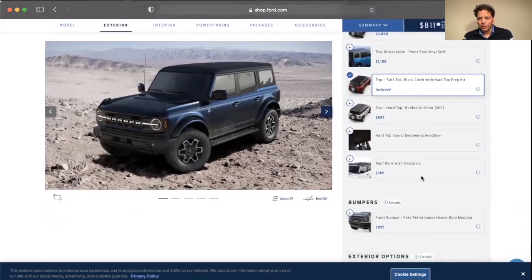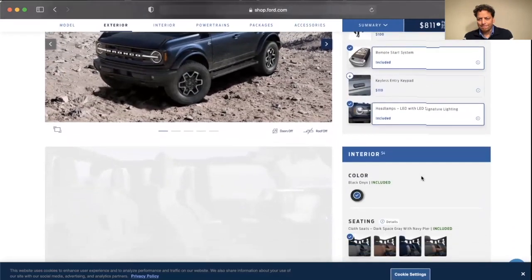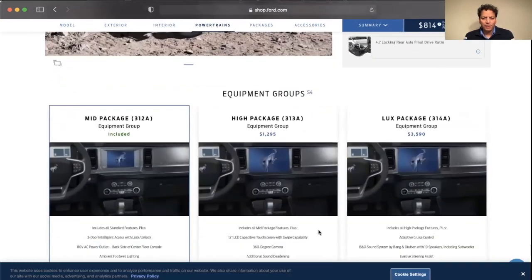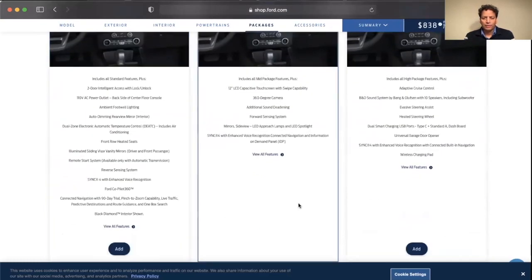All right, so first of all, let me see. I think it just had floor liners, so I'll put that in. And it had the mid pack, or the high package, I'm sorry. So let's go ahead and add that. And so that high package is giving you the 12-inch screen. I only have an 8-inch screen, so it actually takes up all the room. Mine has kind of a frame around it. It has a 360 camera, which must be really cool.